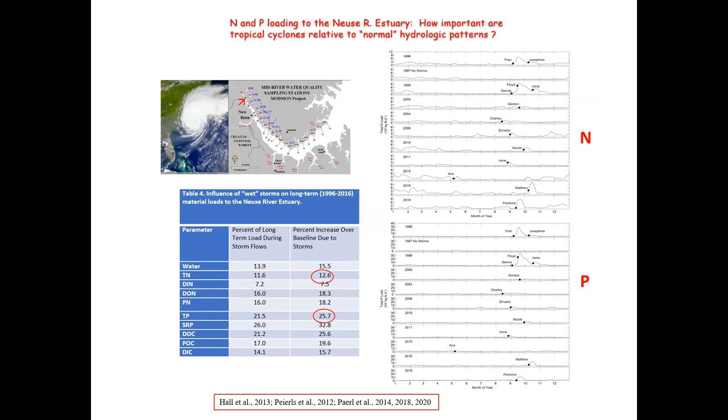All right, I'm a nutrient guy, although Chris has turned me into a carbon guy, or a nutrient and carbon guy. And I wanted to show you how important these events are in terms of delivering nitrogen, which is the upper part in here, and phosphorus to the Neuse River estuary. So these are loads.